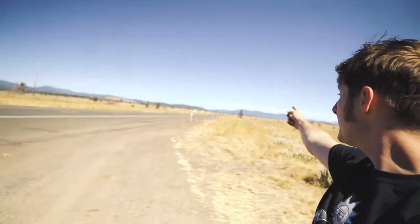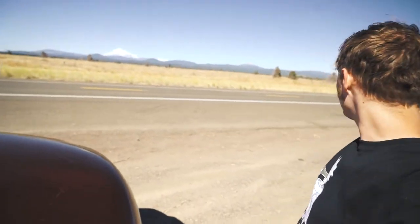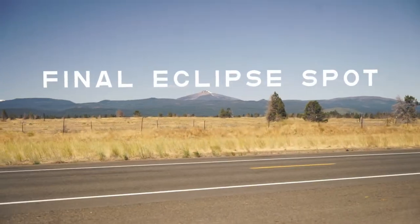If you imagine just over here, there is the center of the eclipse, only a small band of area across the United States. So I think this is the best spot because we get this huge open plains down here, and then we can get up high on these ridges here.